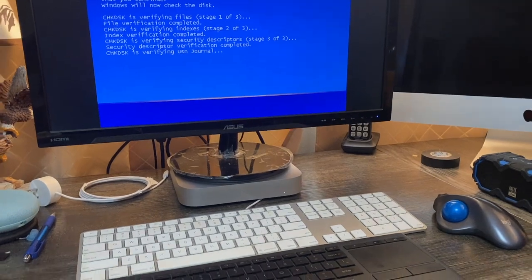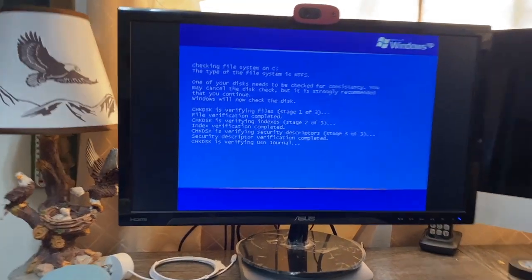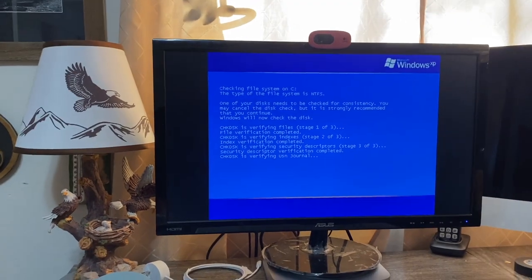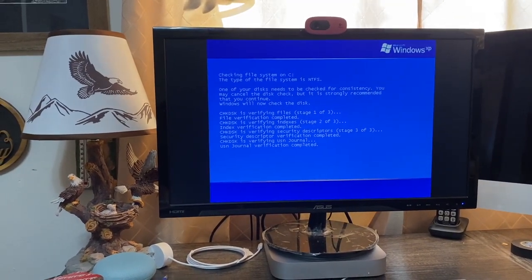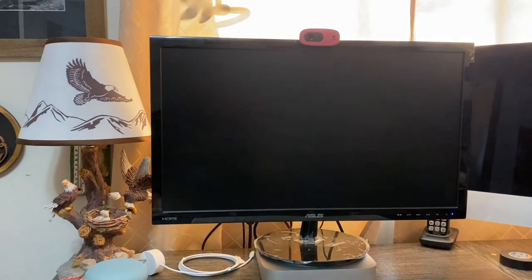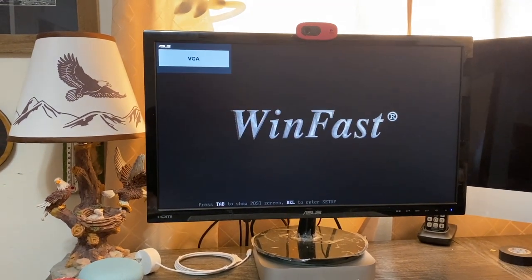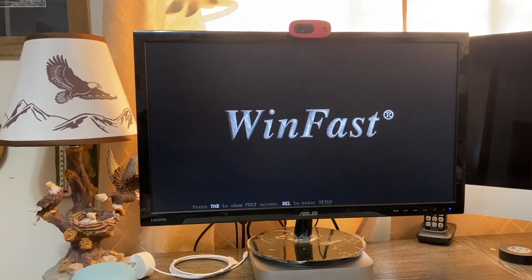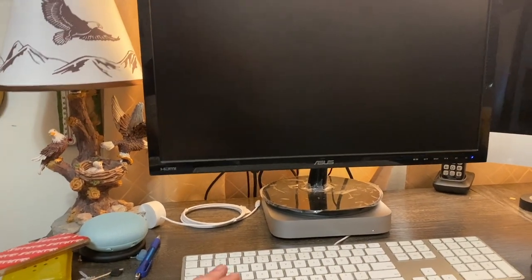All right, this thing is probably going to need a repaste on the CPU because, well, it's already spun up the CPU fan and it sounds pretty loud. Oh, and I gotta restart the computer. Okay, luckily, I'll give it this. There's no bad sectors that Windows picked up on the hard drive. So that's good. Right, disk check failure on the floppy drive.